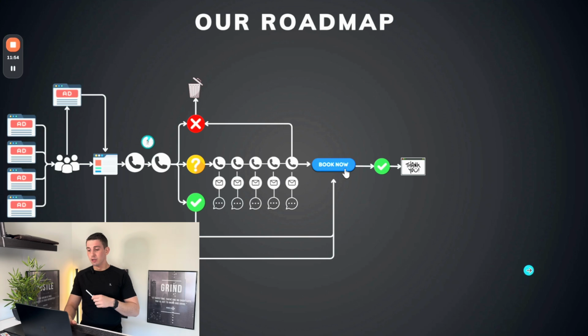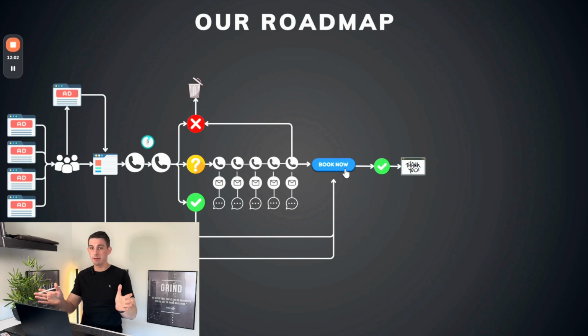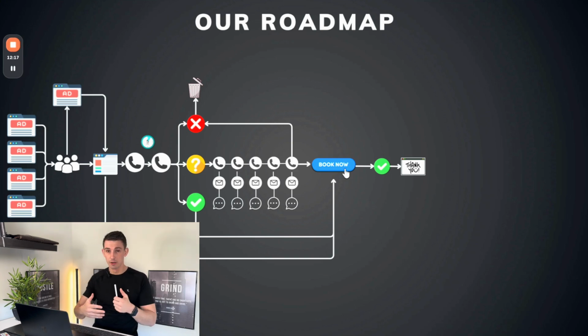So once they've booked that call, you can send them to a thank you page in which you're going to show them material, things about your business, how great you are, testimonials, case studies, everything like that. As soon as someone has clicked that button, they're like, oh my God, these people are actually really good. Look at these testimonials, look at these case studies. That's a business just like mine. And they're going to warm themselves up by going through that page.